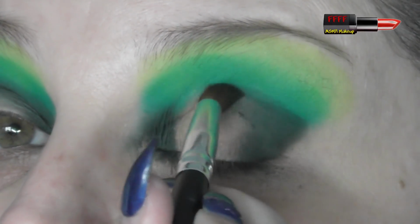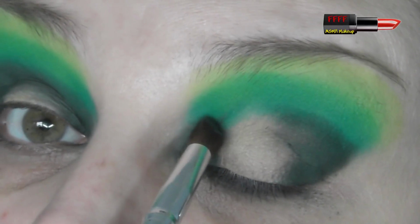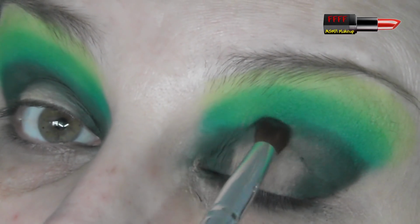I'm just going to again tap along the edge of Sigay.